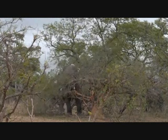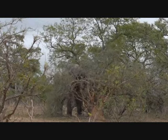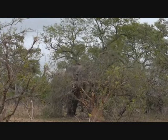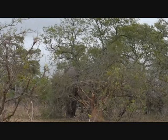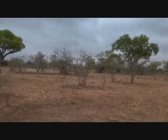It's hard to picture, but listen to it breaking those branches. It's hard to picture, but when you do get up close and personal with these animals, you see how big the large males are, especially when they're standing close to the females. They tower over them. What a lovely sighting with this elephant. It's so great to spend time with them.